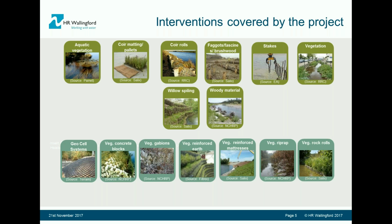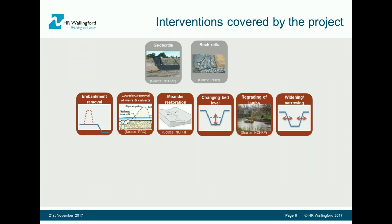We cover a range of potential interventions which include both primarily green and green-grey. The green measures are shown on the top, and the bottom of the screen, the sort of slightly darker green, grey-green, are measures that involve a combination of hard measures or traditional engineering, whether that be fabrics or geotextiles or some other, even in some cases rock, combined with green engineering.